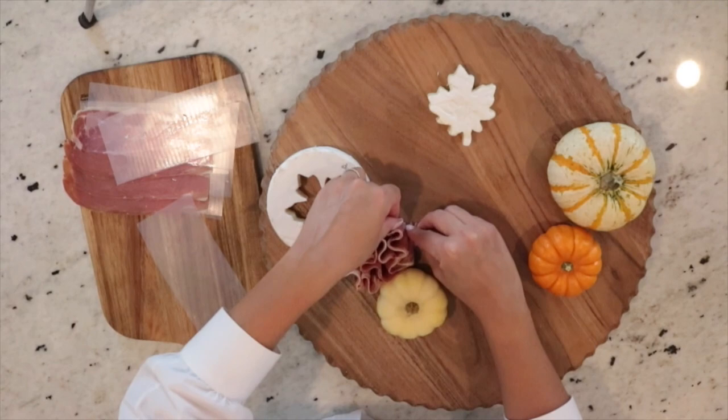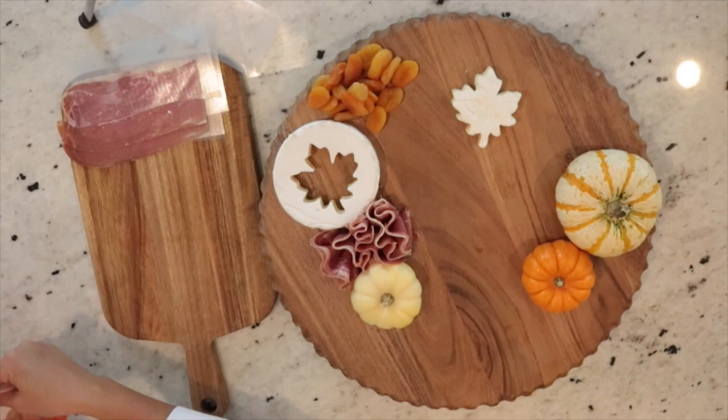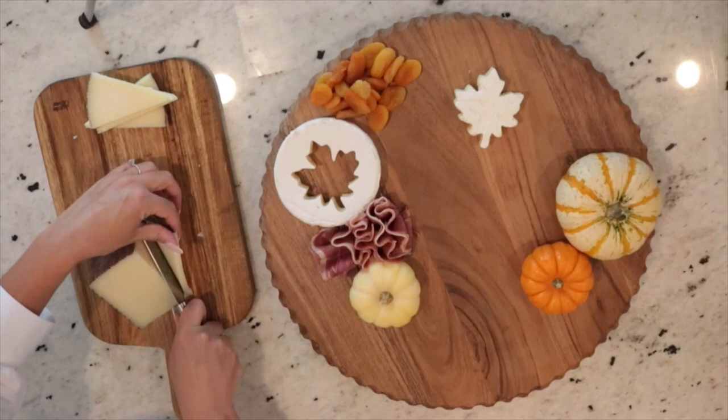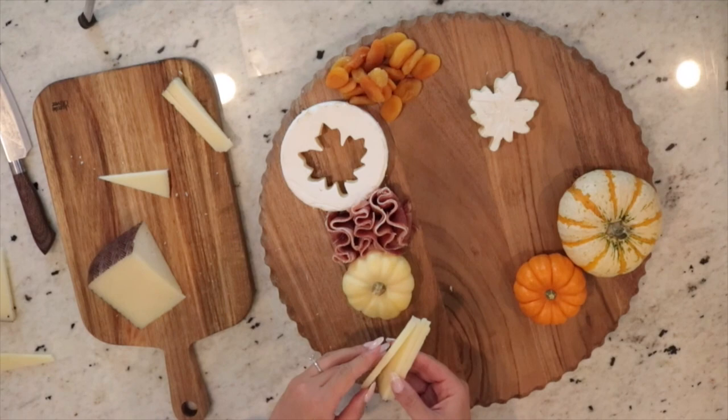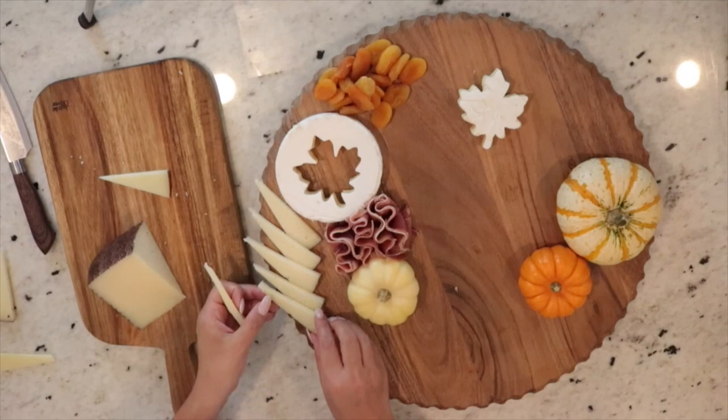Next, I'm going to put some of those apricots in the corner next to the brie to give the board that nice orange fall color. Then I'm going to take out my Manchego cheese, and since it's already shaped in a triangle, I'm just gonna go ahead and make a couple slices. And since they are quite large slices, I'm going to slice those in half again. And then I'm just going to fan out those triangles along the side of the board. I do recommend kind of trying to overlap each of the triangles over each other. I find that gives it a little bit more of like a soft fan look.